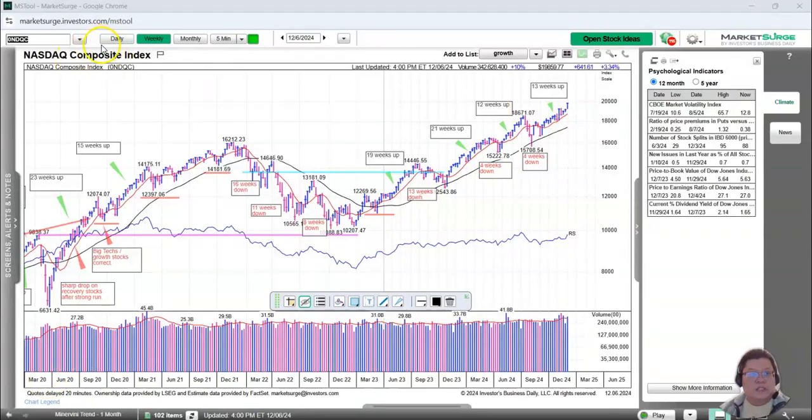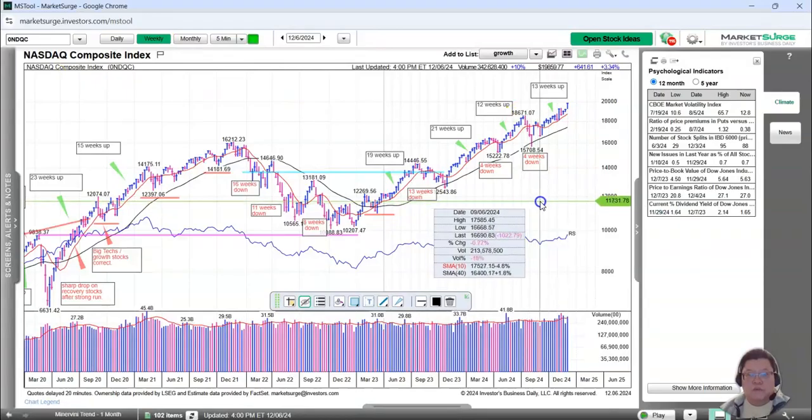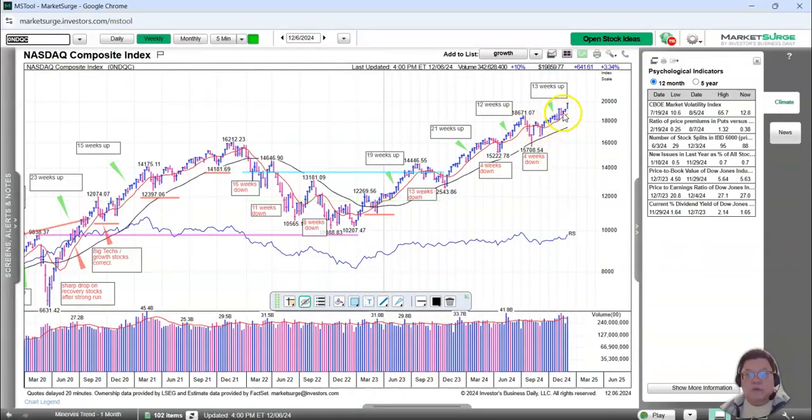So this is the Nasdaq weekly chart, and we have come quite a way from this pullback here in the summertime around August, and then we have started to climb around, you can see here, second week of September. And from here, we have only had two down weeks right here. And then we continue to make new highs, and we are around a 13-week rally right now.